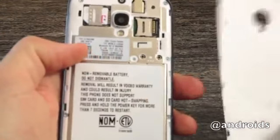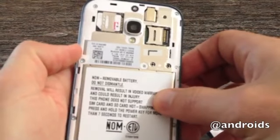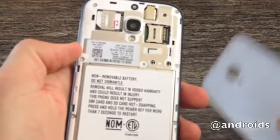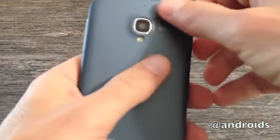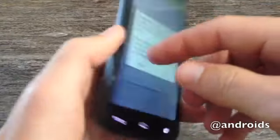And the back does come off, which is where the micro SD card slot is, and although the battery is here, it's non-removable. So, for some that may be an issue, but we suspect, given the market, it's probably nothing to worry about.